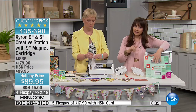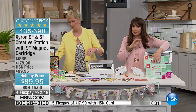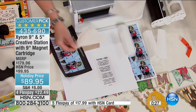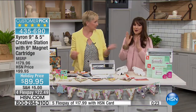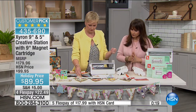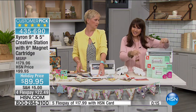Now, one thing that doesn't come with it that you might want to look into is the laminate cartridge. I love making those luggage tags. People love getting them as little gifts with their birthday cards. So ask your representatives about that or go to hsn.com. And if you've already got this machine, if you got it on one of the other times, we do have the refills available on HSN, for these materials too. But you'll see this is a better buy.